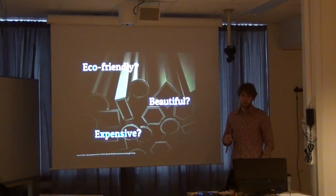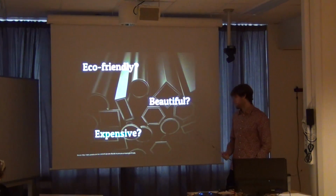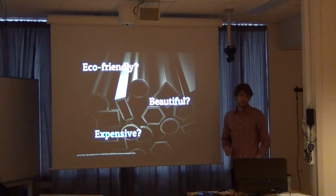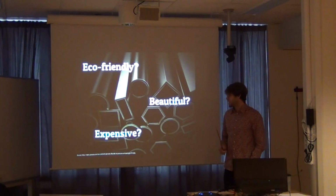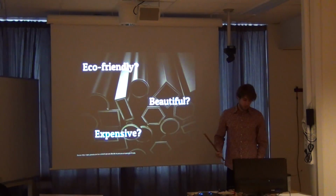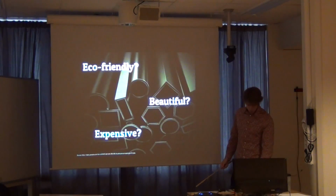And then it's obviously also the cost. It's quite an expensive raw material, so maybe it's not the best solution in that case. And if you can't produce it on a really large scale, then you also need to use quite expensive manufacturing processes. So what can be the solution?